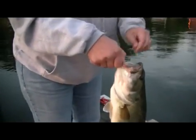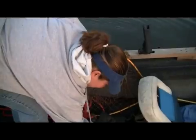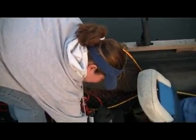So Pam, what got you started fishing? My husband, he fishes so much, I had to spend time with him. I had to go fishing. So you could say it was love at first bite? Yeah, exactly. Only problem, she's got as good as me now.